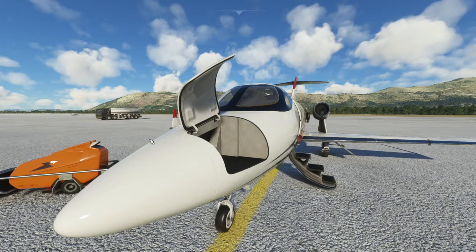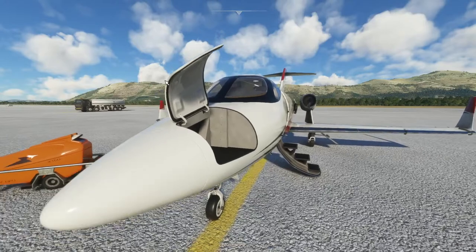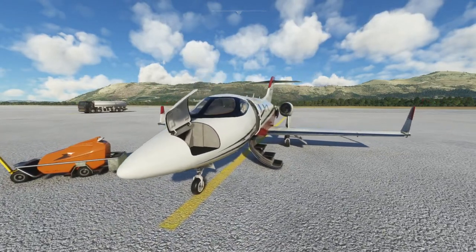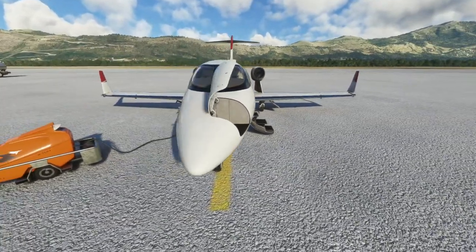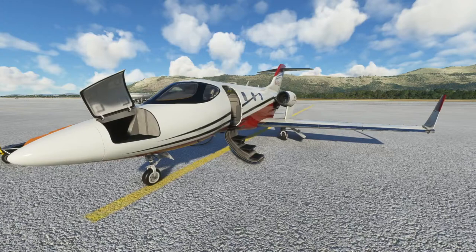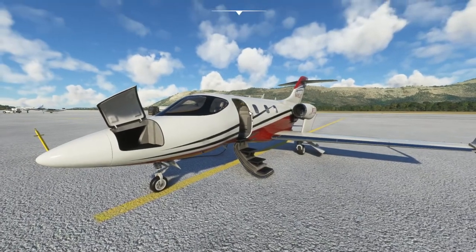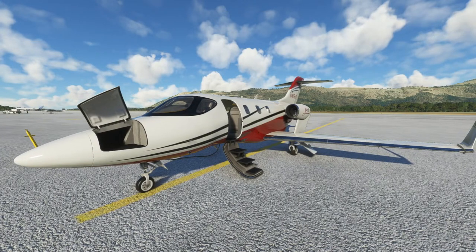We raised some points, as you say, and I would say there are no really big issues on that one. It's perfectly fine to fly already. Of course, it still has some issues, but it's a great quality add-on. And especially the flight model, it's really nicely done. So thank you very much. Thank you for giving me that to test.